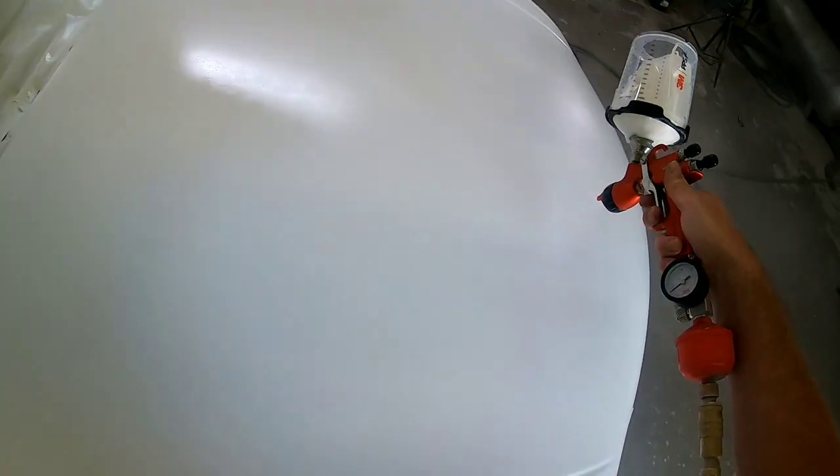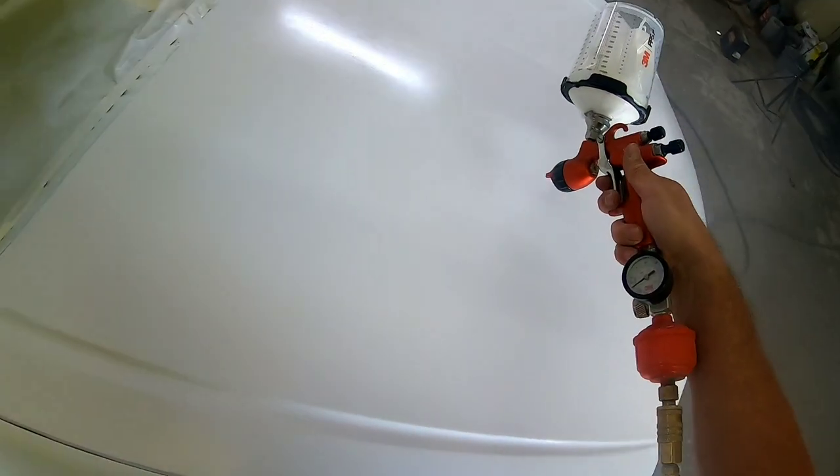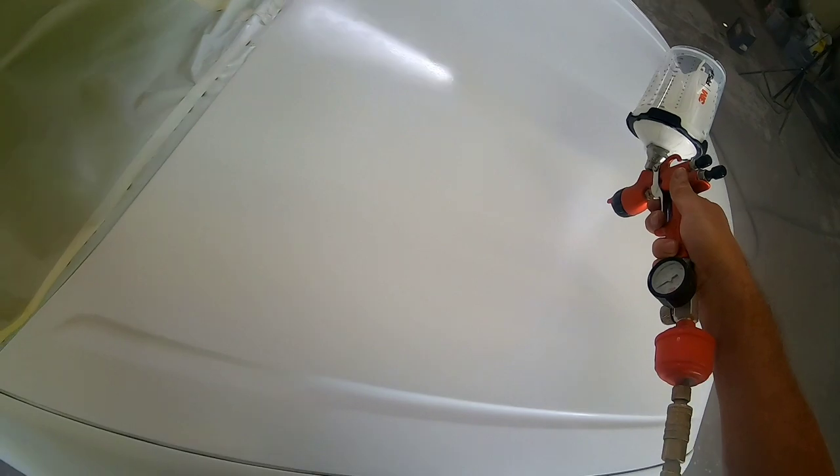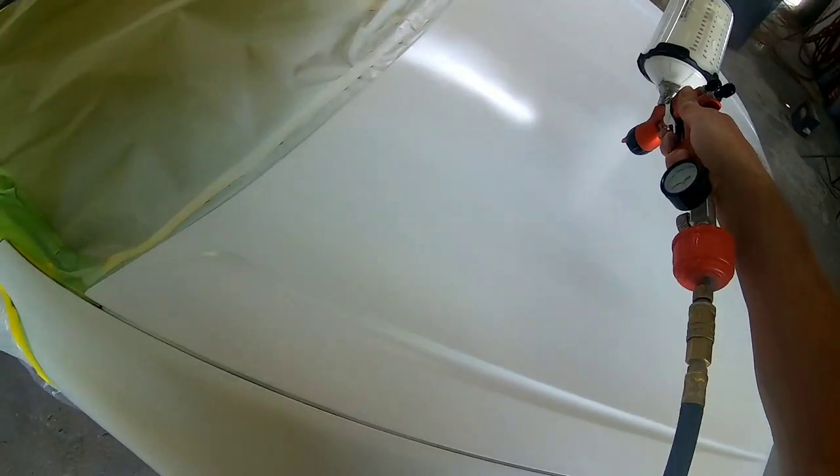You want to make sure you're overlapping 70% on your passes. You want to have a consistent speed, a consistent distance from the panel, and that should give you a good finish.